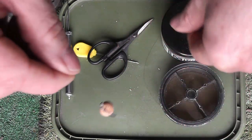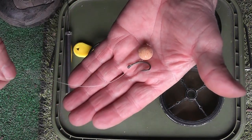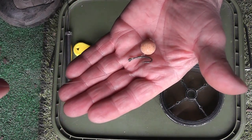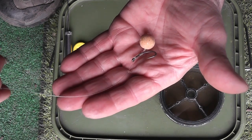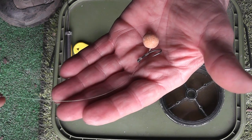So yeah, there's what I want. That's what I've got. I'm well pleased with that. So this is going to go onto my rod now to combat these lilies that we're up against.